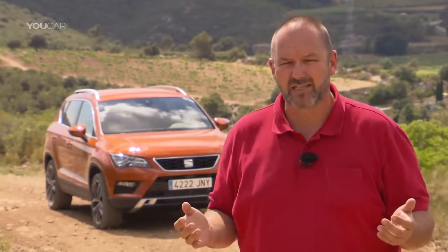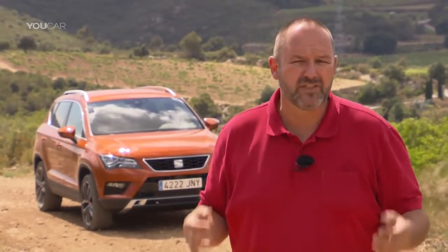The Seat Ateca is compact but offers loads of space, and with the optional all-wheel drive, it takes you to places like this. This must be one of the reasons why in Germany alone already 5,000 people ordered an Ateca, even though none of them ever saw one at their dealership.